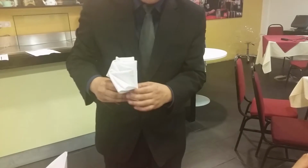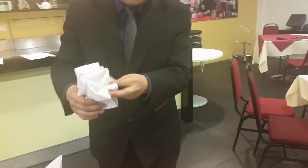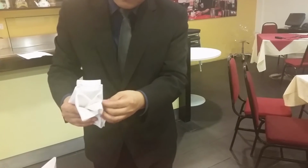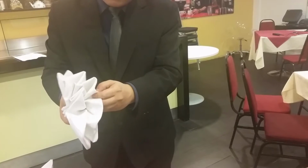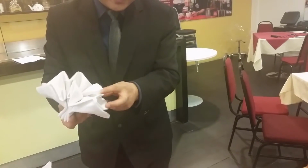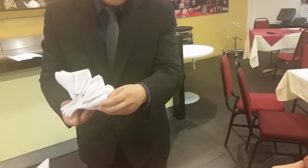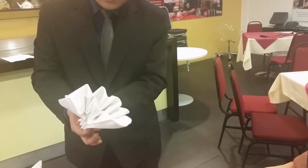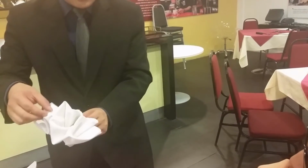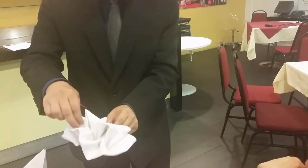For the other side, we do the same thing, pulling out the points. Don't hold your napkin too tight, it will be difficult to pull out the points. And when you feel the napkin is loosening, maybe you can adjust the position of your fingers to hold them.